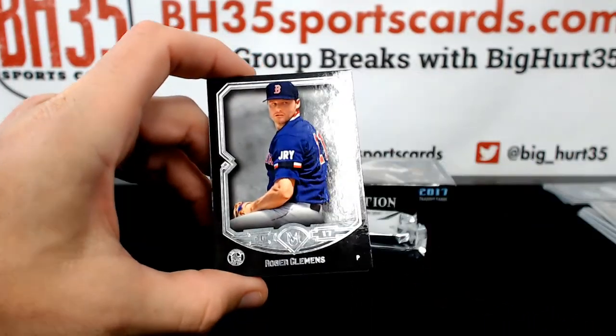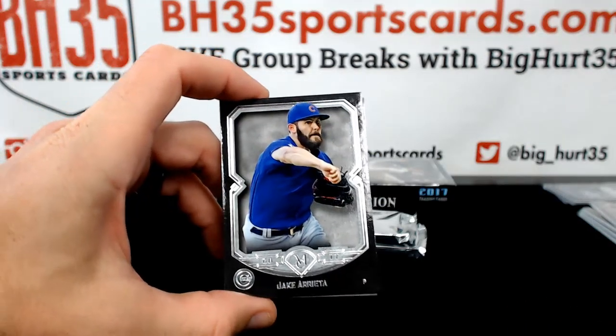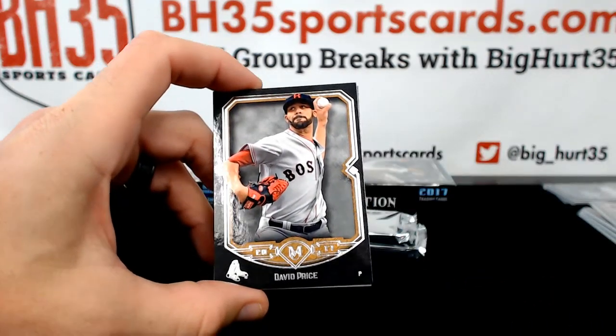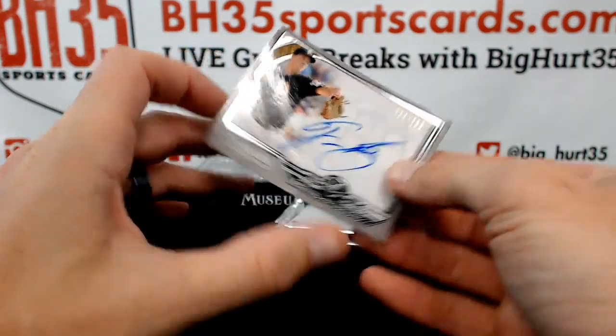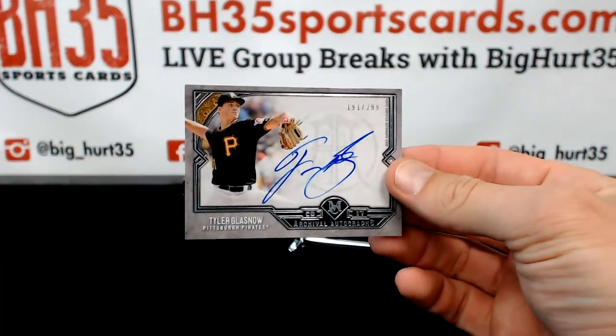Joey Votto, Roger Clemens, Jake Arrieta, David Price, and Tyler Glasnow to 299. Teacher with the Pirates.